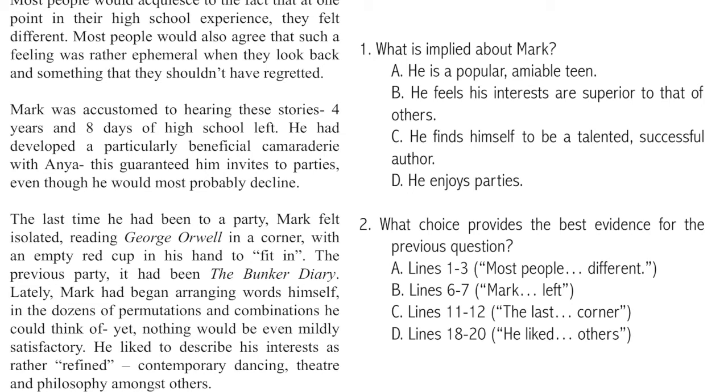4 years and 8 days of high school left. He had developed a particularly beneficial camaraderie with Anya. This guaranteed him invites to parties, even though he would most probably decline. The last time he had been to a party, Mark felt isolated, reading George Orwell in the inner corner with an empty red cup in his hand to fit in.